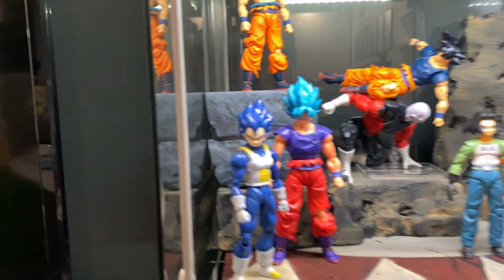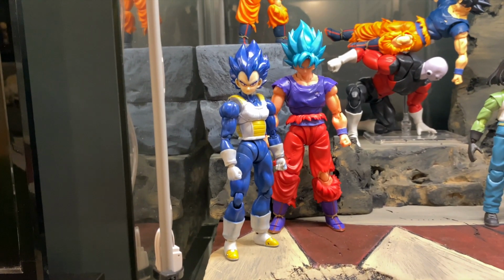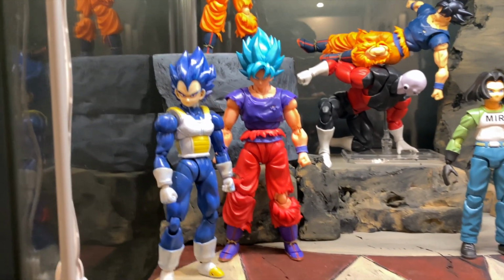But the figures I do have, this is a custom I made of Super Saiyan Blue Evolution Vegeta. Again, if you haven't seen my videos before, this is the Demoniacal Fit Super Saiyan Blue Kaioken Goku.